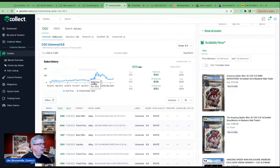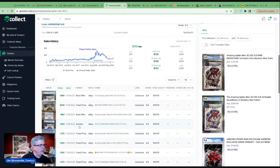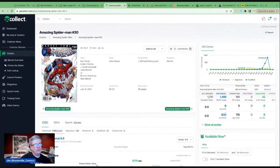I know by looking at the graph here that we went from about $100 some odd book, 100 and change at the end of the pandemic to beginning of 2021. I just had a complete brain freeze. Selling, look at $200 sale, but probably in the $170 range. A lot of sales because there's 836 9.8s. It's a book from 2001. So it is plentiful.